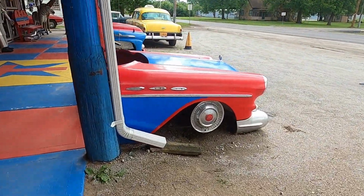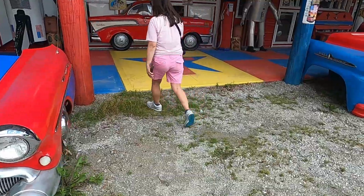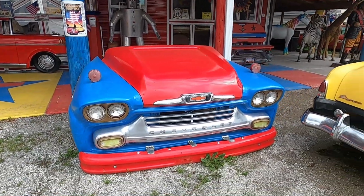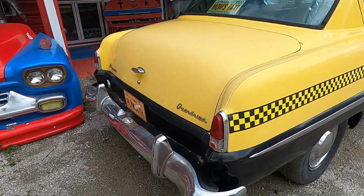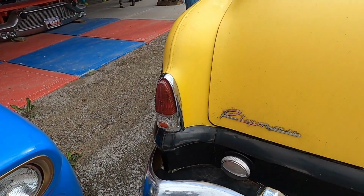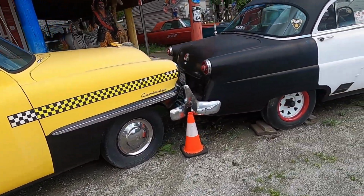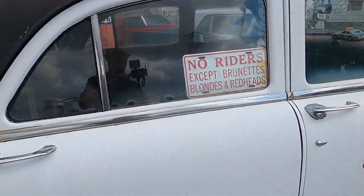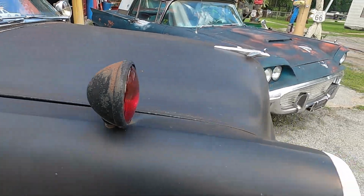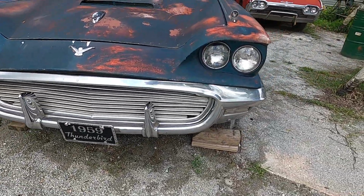Got a little Buick yard art going on here. Yeah, inside of the room. We've got Chevrolet, Overdrive, Plymouth. Looks like a taxi to me. What we got here? Okay, no riders right there except brunettes, blondes, and redheads. Guess that makes me out. Oh, it's an old Thunderbird. What year is this? Well, it's 59. I was thinking 58. It's 59. Ooh, another Thunderbird.